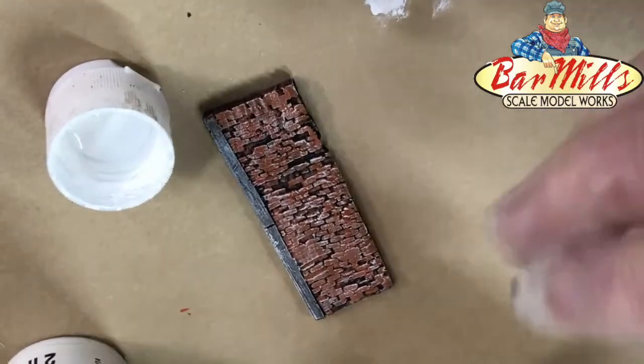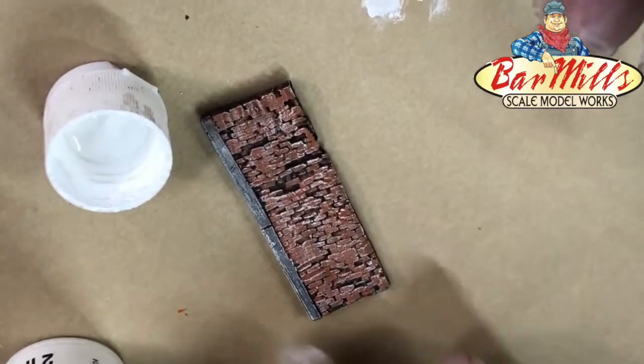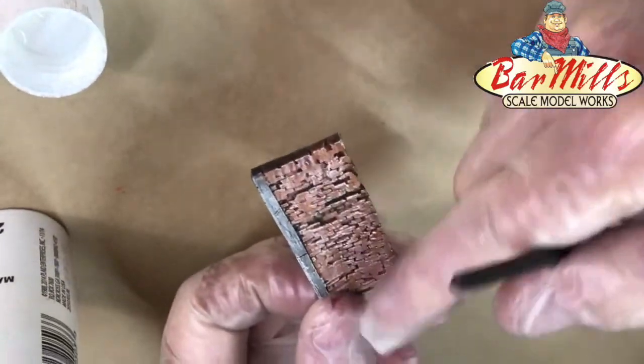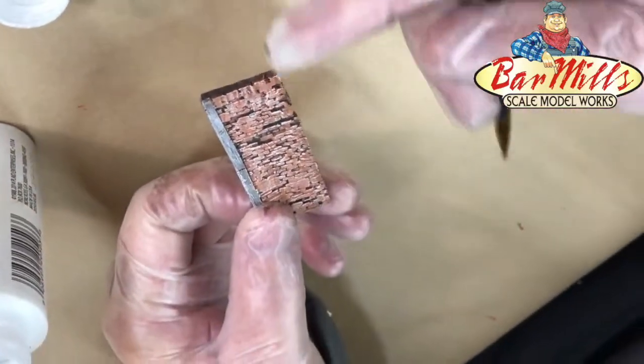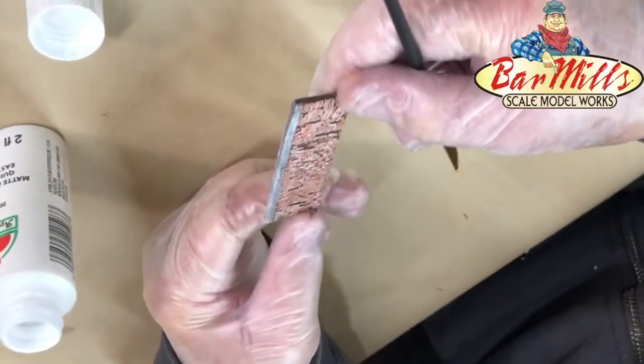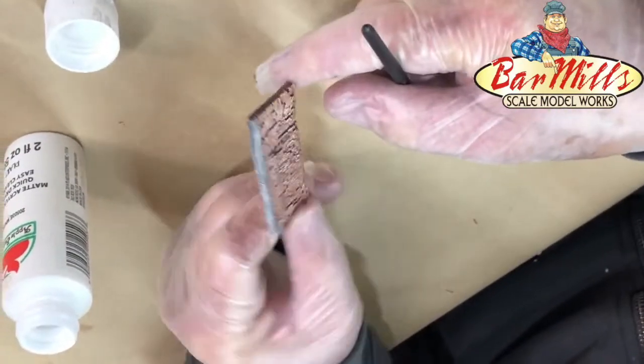If you do multiple ones, just remember when you spray on the brown spray paint, you want to wipe it off right away and then do the next one. Don't do a whole bunch and then try to wipe them off. You want to wipe them off quickly so you can get the paint off the top so it just leaves it in the cracks. So that's basically all we're done.